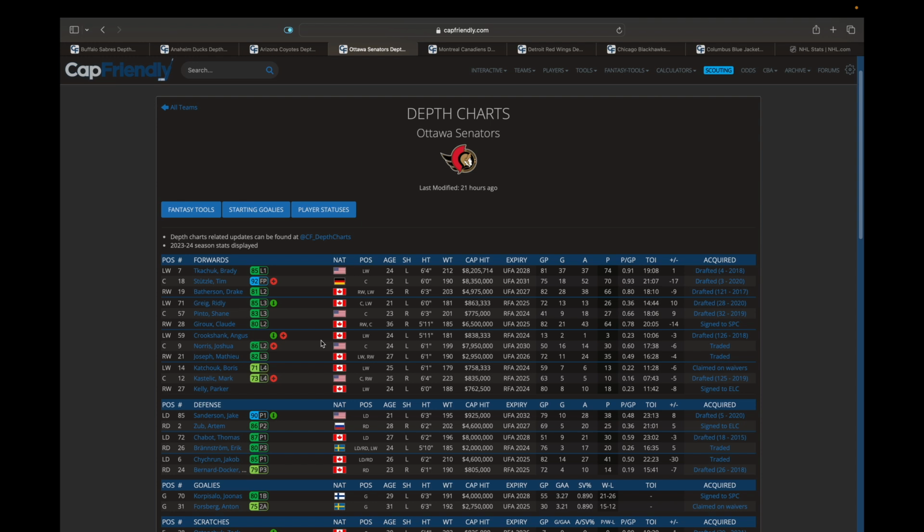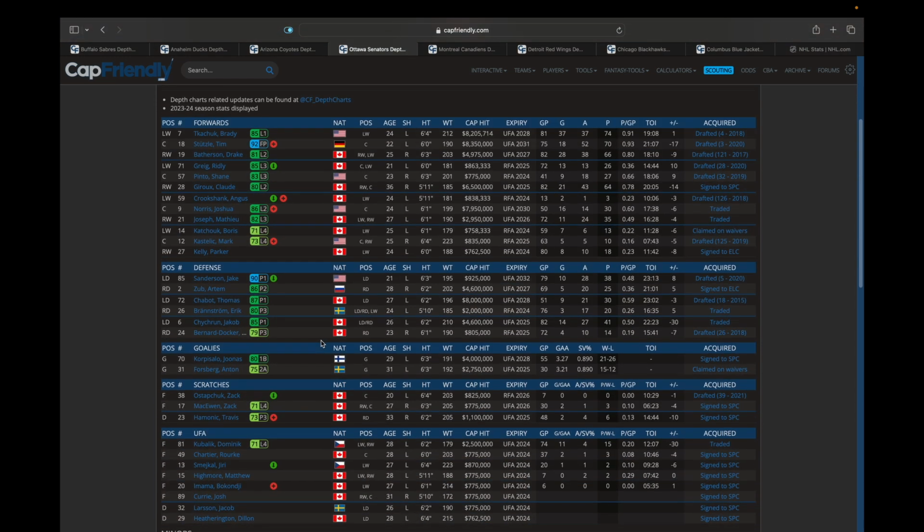It's going to drop at some point. In the top 4 of the defense, I think Jake Sanderson is going to be a star. I really, really like that guy. I think he's one of the best young defensemen in the NHL. They have Artem Zub, who's underrated. He's really, really good. Thomas Chabot and Jacob Chikrin.